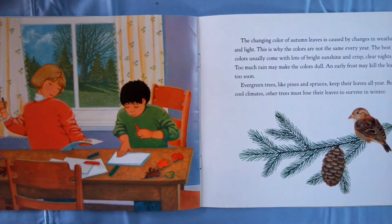The change of color of autumn leaves is caused by change in the weather and light. This is why colors are not the same every year. The best leaf colors usually come with lots of bright sunshine and crisp, clear nights. Too much rain may make the colors dull. An early frost may kill the leaves too soon.